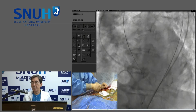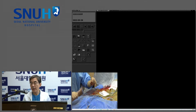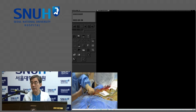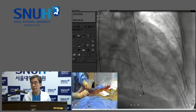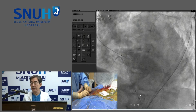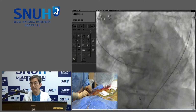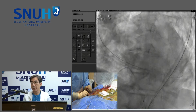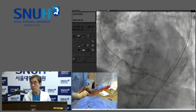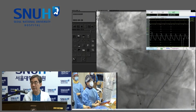Originally, it is very similar to the Sapien in terms of structure near the annulus. Thus, the complete AV block incidence is very low, as with Sapien. In terms of paravalvular leakage, it was very high. Thus, in Acro Neo 2, they strengthened the paravalvular outside skirt. Thus, paravalvular leakage is really improved. It is also the same as Sapien, remarkably better than Evolut.